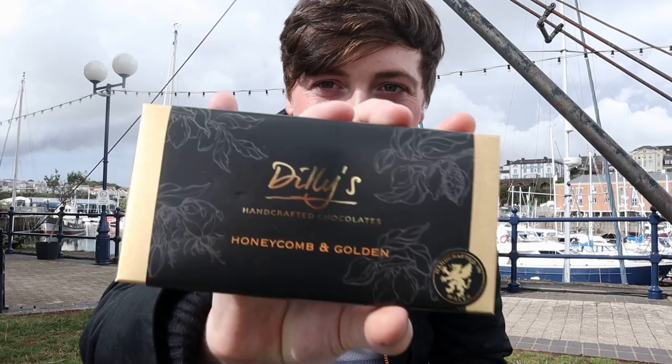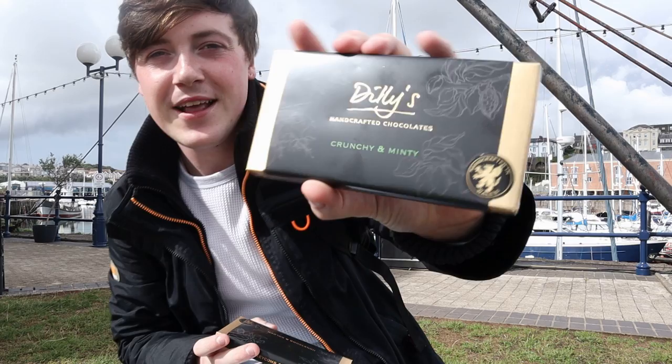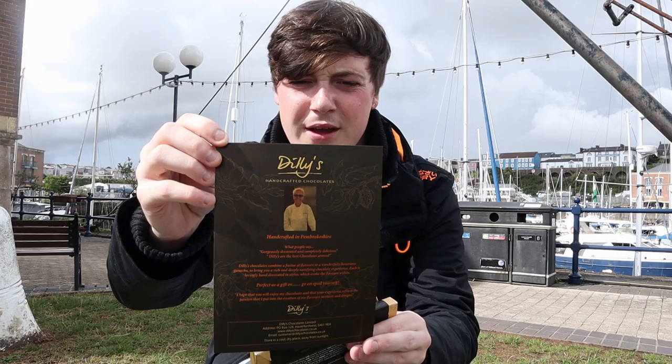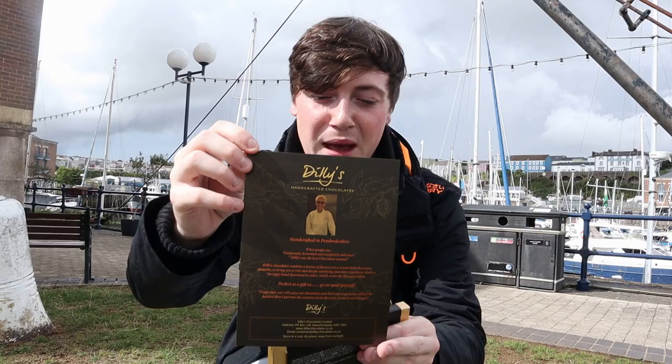Hi guys. So I really wanted to go and try some handcrafted chocolate from Dilly's here. I've got a nice honeycomb and golden bar, and a lovely crunchy and mint. She was so nice as well. Yeah, she was really nice. Here's the picture. Where's Dilly? There she is. Lovely lady. They do some amazing flavours like raspberry and rose, gin and lemon, honey and almond, honey and saffron, whiskey and vanilla. Ooh, like that. And they also do a salt and pepper bar and a fruity and crunchy.